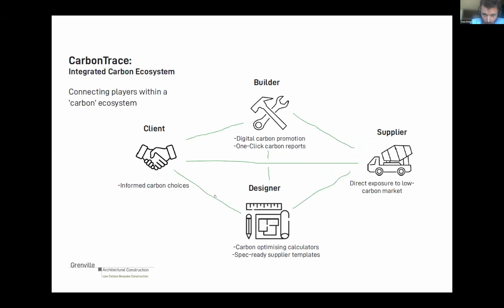So by this connection process, what I'm talking about is a client is able to make informed decisions based on numerical data, not just theoretical, we've got a green product, use this. Actual numbers was what was important to me. That means the designer needs to be equipped with carbon optimizing calculators that, while they themselves may not fully be down the rabbit hole, they should have access to tools that they can deploy at early stage, not at late stage. And it shouldn't necessarily involve another consultant.